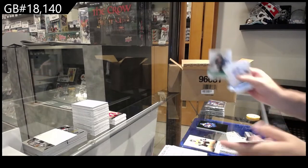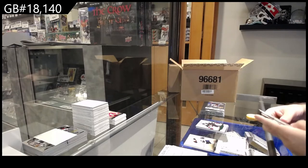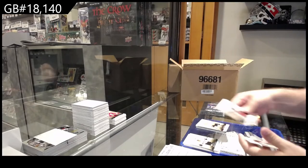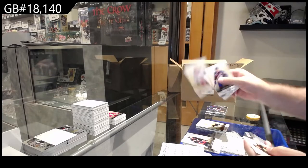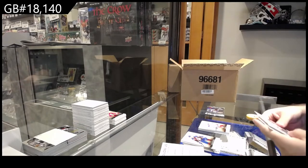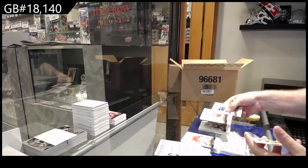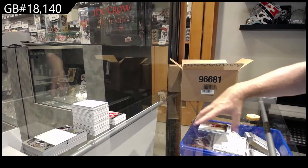We've got a 99 rookie for the Coyotes of Yannick. Dual jersey to 199 for Vegas, Marc-Andre Fleury. 499 for the Nashville Predators, Tolvanen. 75 for the Rangers, Adam Fox. 499 for the Ottawa Senators, Brady Tkachuk. And a 199 for the Red Wings of Hronik. Solid.